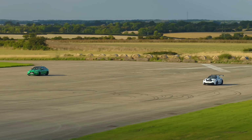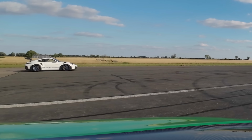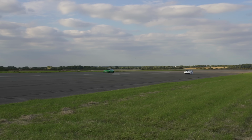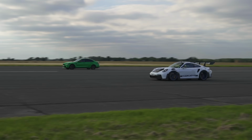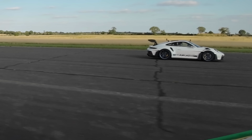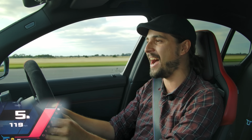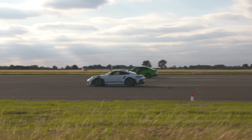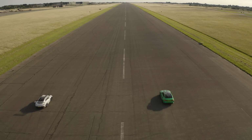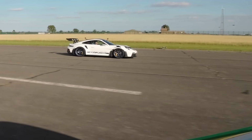Okay then, let's go 3rd gear from about 60-ish. 3, 2, 1, go. Come on, revs. Come on. Turbo power. I've got him!